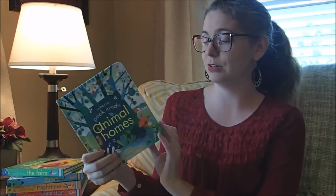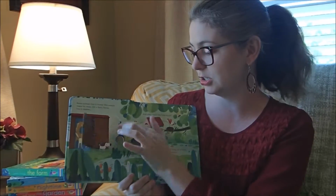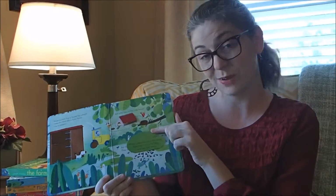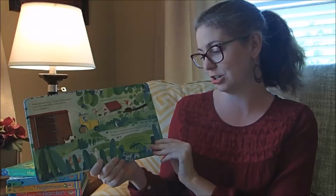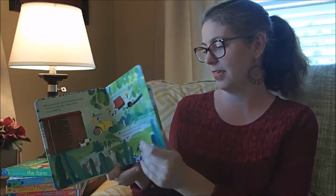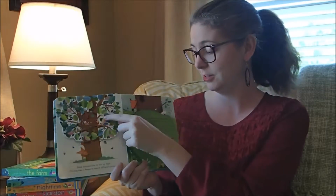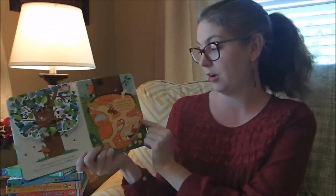Awesome. Animal Homes is so cute and so colorful, and it's just full of all these little flaps where you can just look inside and see where everything is. Talks about tadpoles, which frog ponds and tadpoles are a big topic of conversation in our house, so loved that. Shows what all happens in a tree, who all could live in a tree. Shows a rabbit warren and all the burrows.